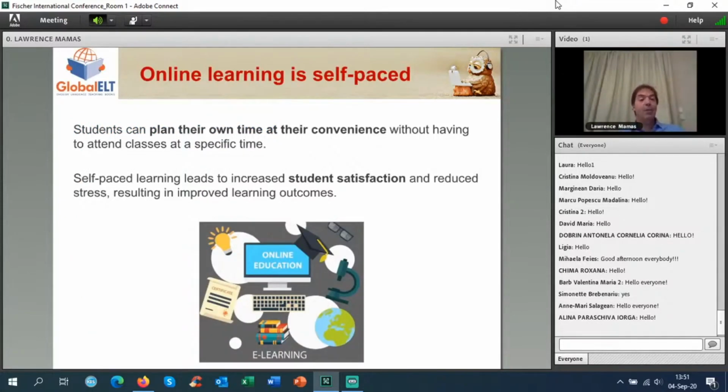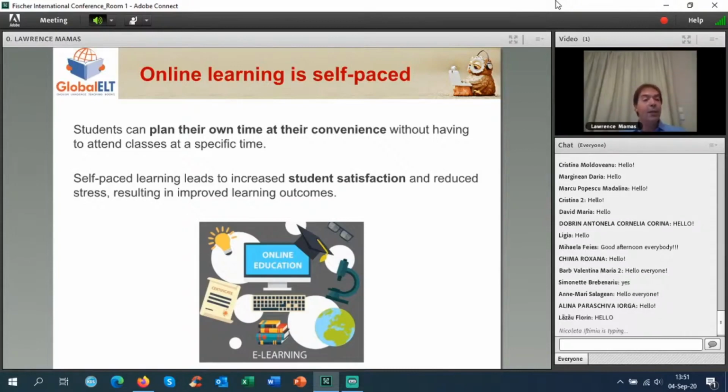They plan their own time at their convenience. And again, deciding the way you want to study gives you more satisfaction and you're more motivated. And it's less stressful. I mean, instead of having somebody else decide when to have or how often to have a lesson, you can plan your time and the way you study. It's more student friendly.